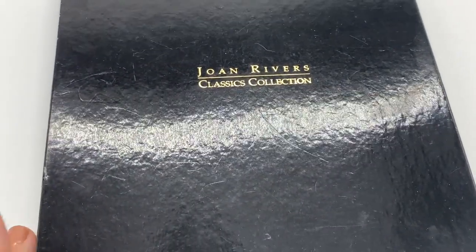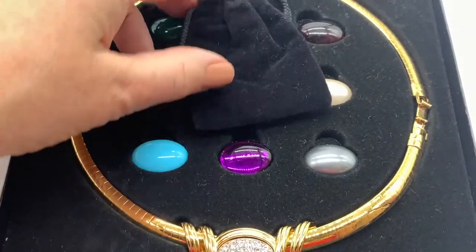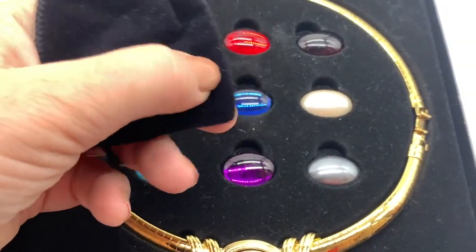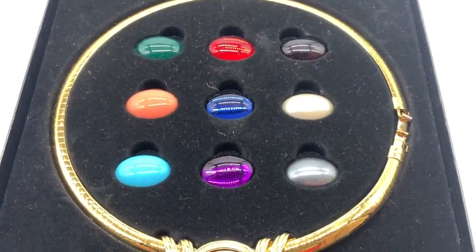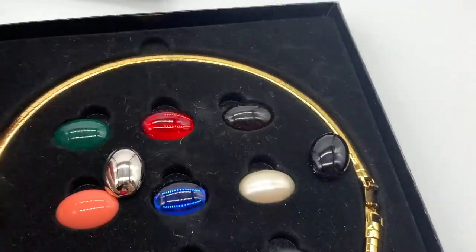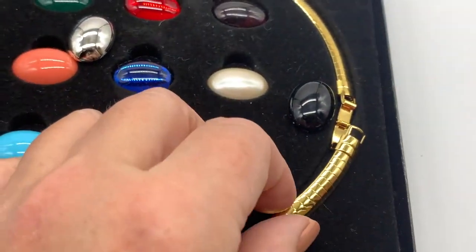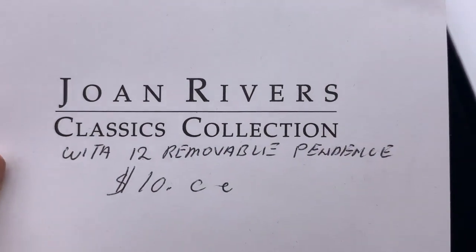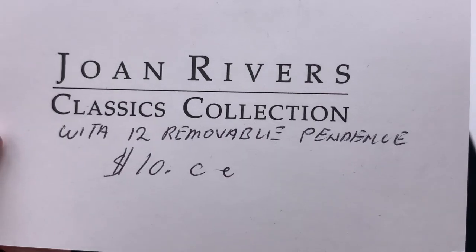So I love Joan Rivers. I miss Joan Rivers. And this was $10. This is interchangeable and there are beautiful colors in here. And then there's extra colors in here. So yeah, there's 12 altogether. Let me take these out. Hold on. Okay, so here's the other two. There was a silver one and a black one. Isn't that nice? A lot of different looks and boy, this looks like it wasn't used. And again, I would love to thank the person who wanted to write "12 removable pendants," good spelling.